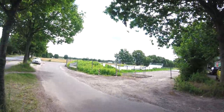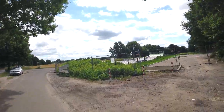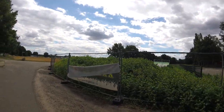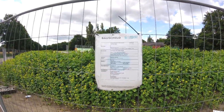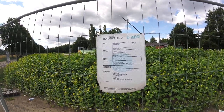This is what I found the other day, a skate park. Nice, beautiful skate park, and it's fenced off, and I can't figure out why. It says something's going on here, but I can't figure it out. My German isn't good enough. But pretty soon we're going to be heading into more of the countryside. So we'll see some of the farms and stuff out there. If anyone knows better German, maybe it says in there why it's closed.